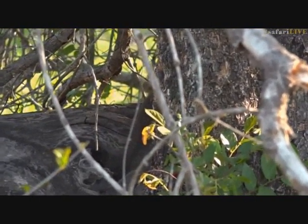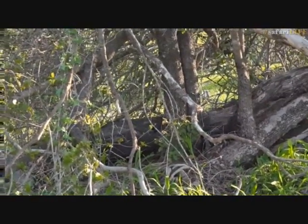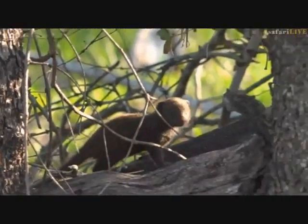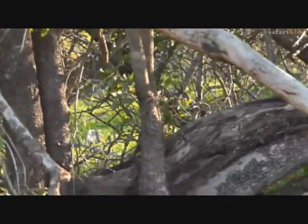So yeah, with them, you often see them feeding with yellow-billed hornbills. The hornbills fluttering around, also catching insects, and it's also a nice way for both species to have a bit of extra safety, extra eyes and ears looking out for things.